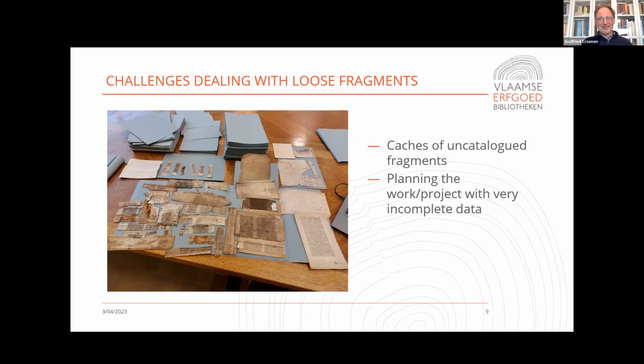But you really have to work through this before you actually know how much there is and how long it's going to take to do all the work. So that's a massive difficulty. And here, of course, we knew there was something there. We had a shelf mark. In many institutions, we don't even know that.